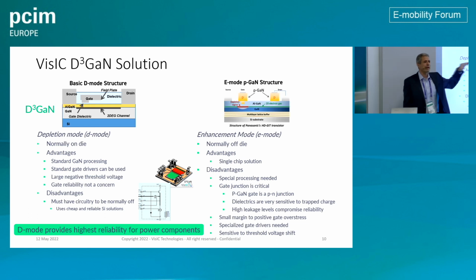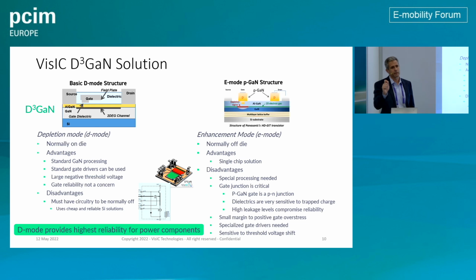But in order to make a gallium nitride solution a normally off device, you need to add an additional process, which is having a layer of P-GaN. It degrades the performance of the gallium nitride, and you have to do some activities under the gate, or the gate structure is different, which makes it less reliable. When we are talking about automotive, reliability is the most important, and when we are thinking about the traction inverter, it's even the most important reliability element within the car.